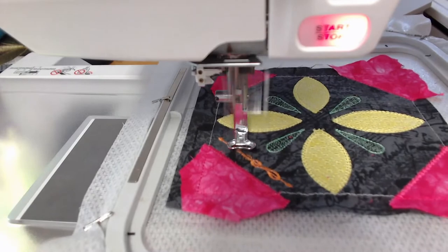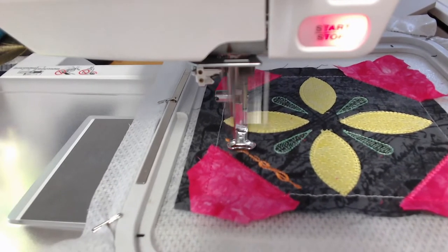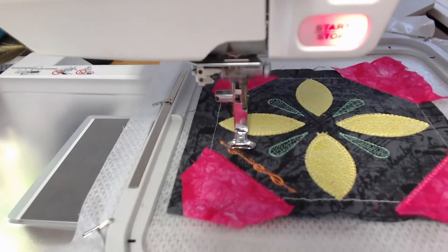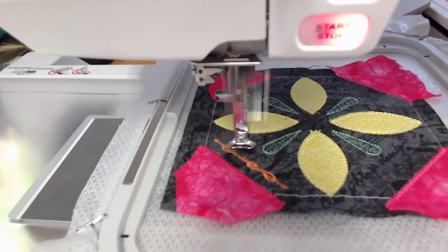Just a little pop of colour to finish it off. Mm. I'm liking how that's going. That's a difference from any other block.